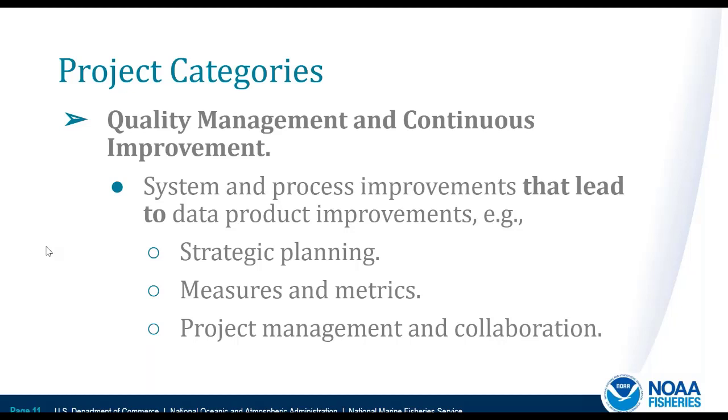And if none of those words made any sense, they also have really good explanations for what all of these tools are and how they can be used, as well as links to success stories of different offices that have used these approaches to improve their processes.